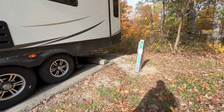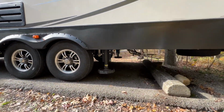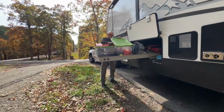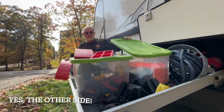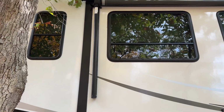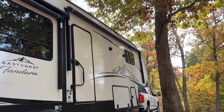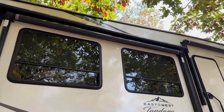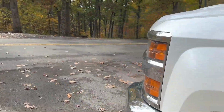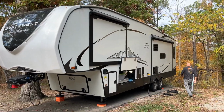You can't come back a couple feet, I suppose. Is it the other side that needs it, or this side? The other side. All right, so we have it where this tree clears the slide. This tree is in the way of that awning, but if we need an awning, we still have this one. A little tight here. That was a little stressful. Wow.